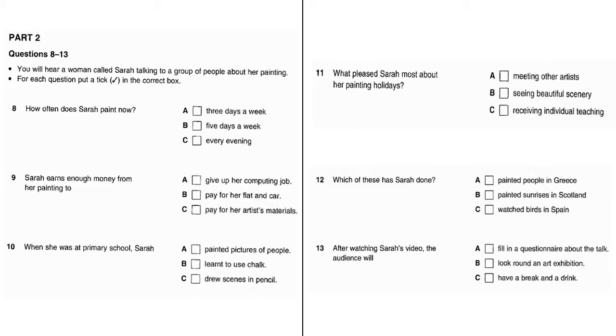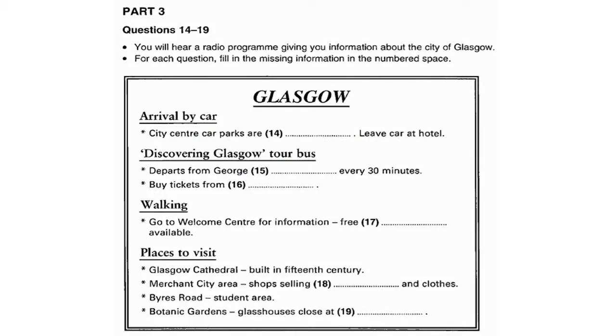That is the end of part... Now turn to part 3, questions 14 to 19. You will hear a radio programme giving you information about the city of Glasgow. For each question, fill in the missing information in the numbered space. You now have 20 seconds to look at part 3. Now we are ready to start. Listen carefully. You will hear the recording twice.